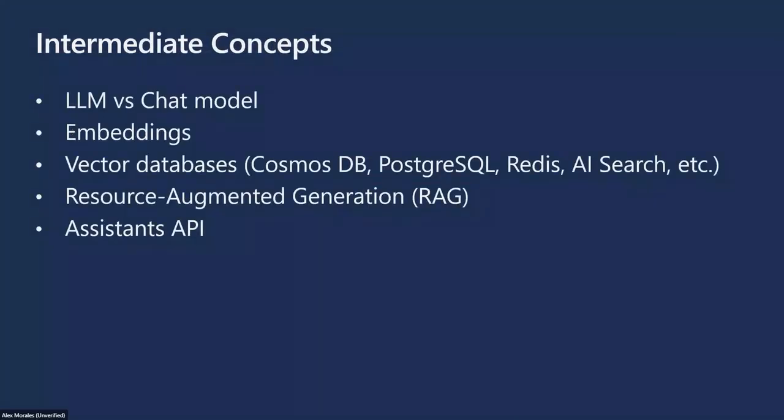So in the intermediate concepts, you have LLM and chat models. In many documentations, you will see some people refer to an LLM model as a question and response, and a chat model as one that can keep a conversation history. Why is the conversation history important?